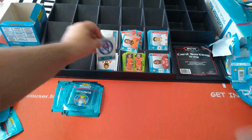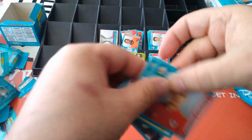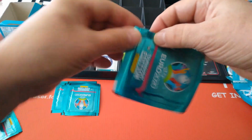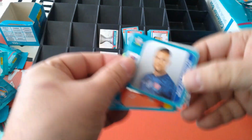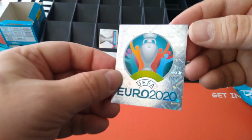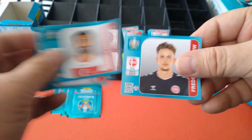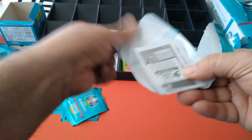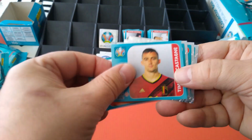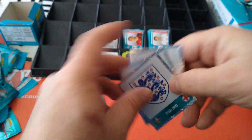Slovakia badge. Shiny, the Euro poster. Nice. I think we've almost finished the first page. I think we got 5 out of the 6, unless we get something now. Look at this packet. Stacked. Austria badge, Poland badge, England badge. Woo! Nice.